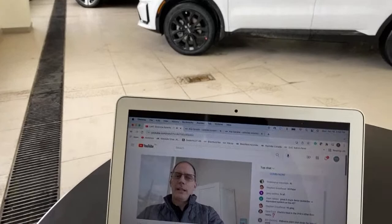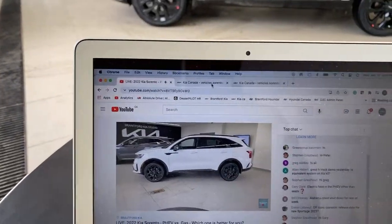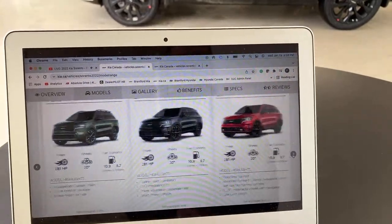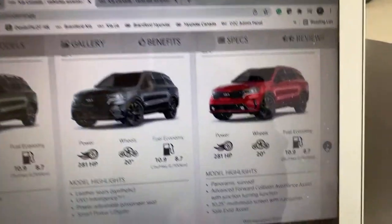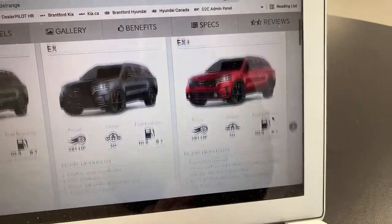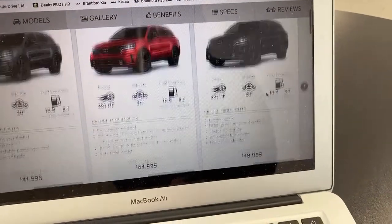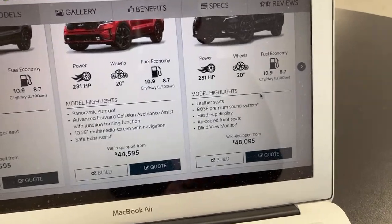First of all, pricing, just so you guys know, again, this doesn't really matter, but the Sorento gasoline is what we're looking at, and the top trim line is the 2.5-liter turbo engine, 281 horsepower, 311 foot-pounds of torque, and sorry, that's an EX Plus. Let's go one higher. There's the SX. Pricing for this vehicle is $48,095.